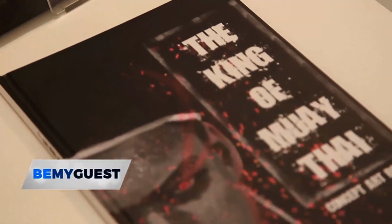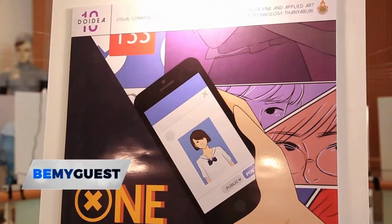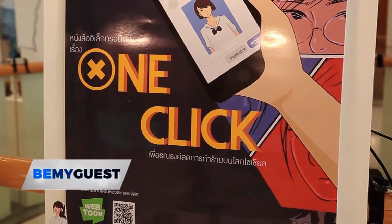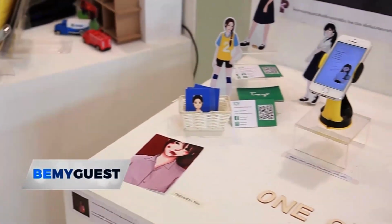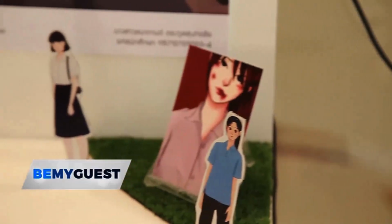And this is their work, made by the students. Yes, by the students. Another student noticed that on social media there are many comments, some positive but many negative comments. Sometimes these comments hurt the feelings of other people, right? Yes. The student saw this problem and tried to present it in an application like a cartoon book.